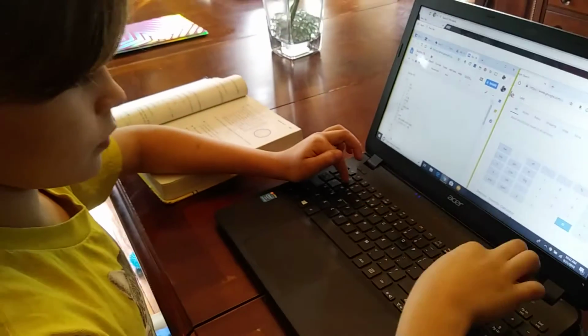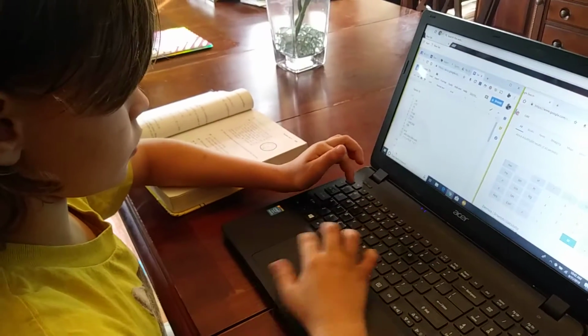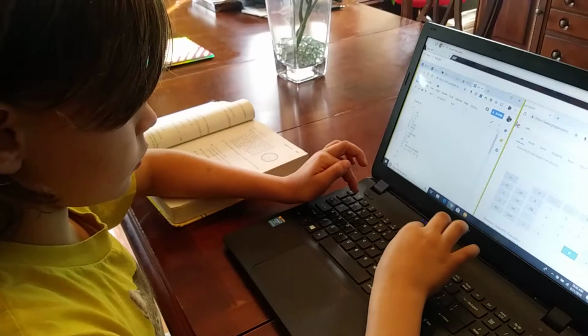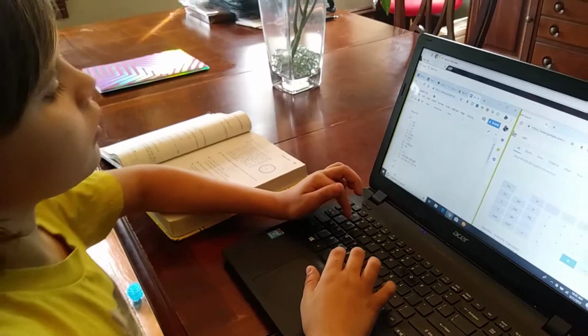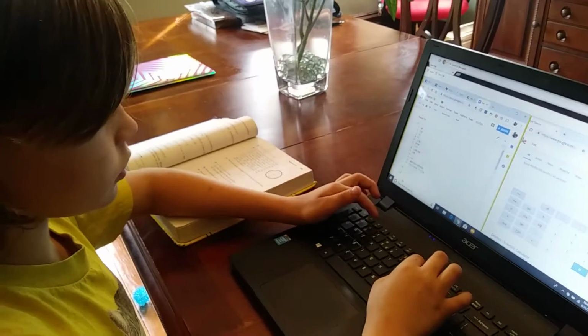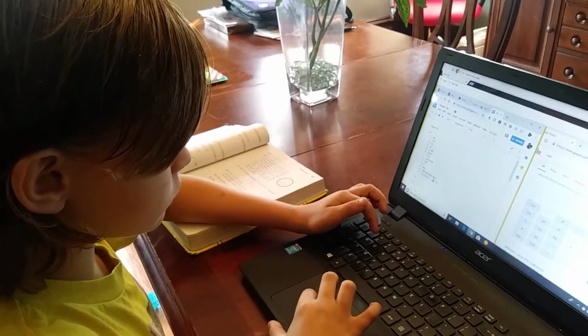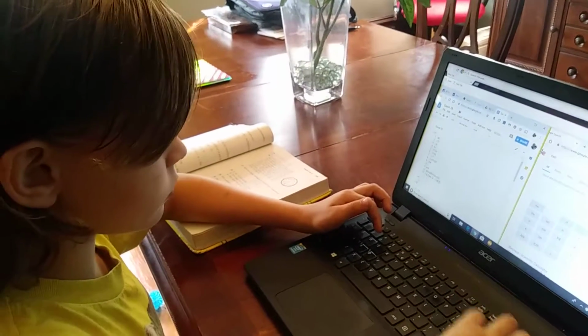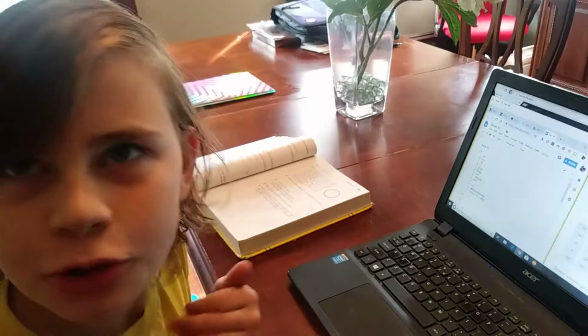He will also be learning how to do talk to text. We have Dragon NaturallySpeaking, I believe it is, that we'll soon be teaching to recognize his voice, because regular talk to text doesn't always recognize his voice very well. It's high pitched. Yeah, he tends to have a high pitched voice.